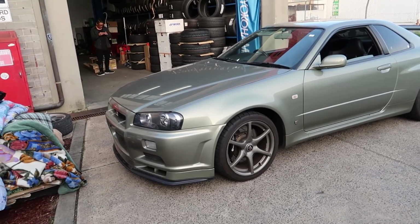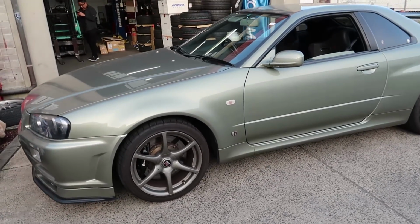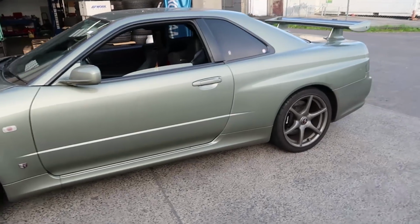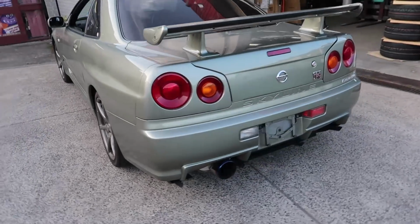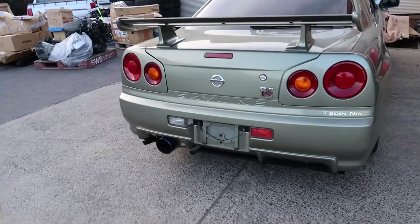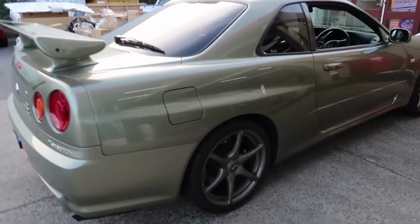It drives and handles exceptionally well for a 15-year-old car. This one actually feels really tight, really refined, a lot more refined than the Supra. That's the point I was trying to get across before. Every time I hop in the Supra, I almost feel like the car's going to fall apart. The aero top? That's the aero top, like that from new. That's not the hard top, that's the aero top.